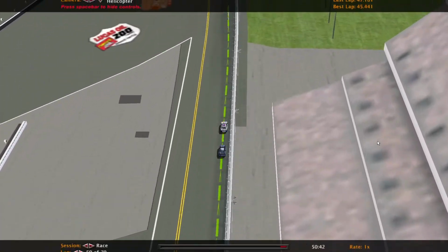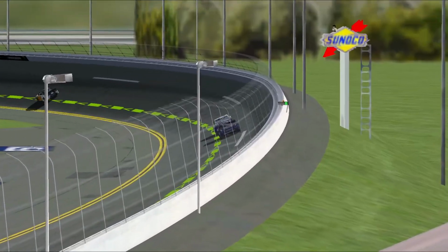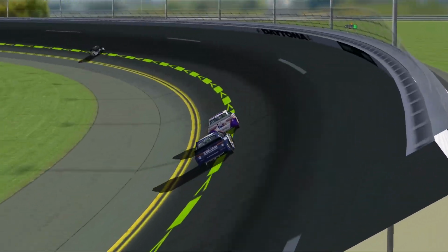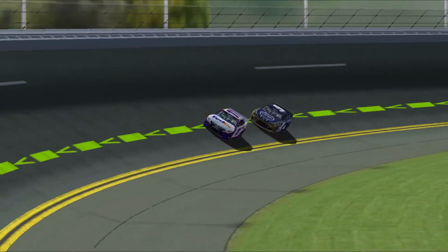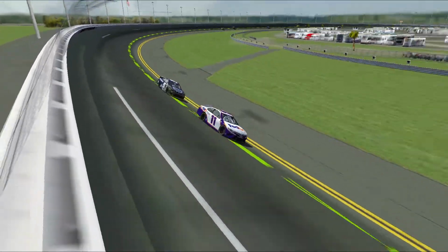Did Denny Hamlin just give the race to Kevin Harvick? We're about to find out. That changes the race with about 10 laps to go. This is the final pit stop for these people.